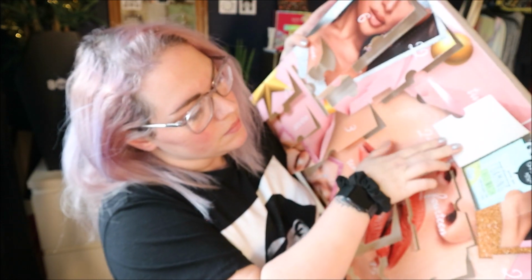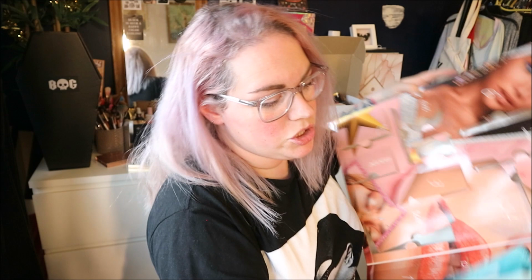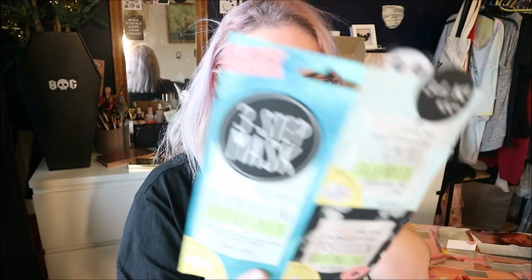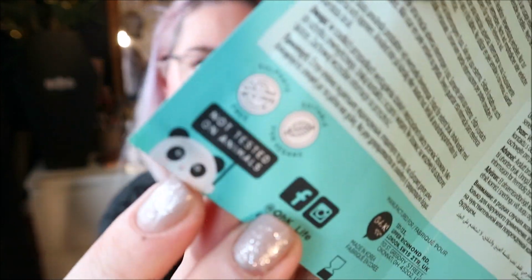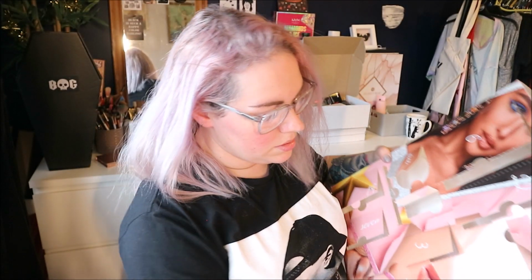22, 23 is here. A sheet. Ooh, is that a sheet mask? 3-step mask. Oil controlling T-zone mask, foaming face wash, and precision buffing pad. Ooh. Not tested on animals. This is cruelty free. I'm keeping this business. That looks lovely. Look at the little thing. It's not tested on animals. Cute. And 24 is here.